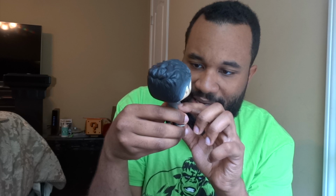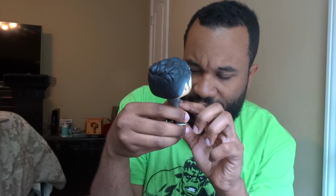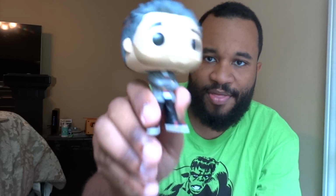You got your Bruce Banner. And I really like this pop. I love the details of it. There is a little bit of paint damage down here, a little bit of incomplete paint down here on the buttons on the jacket. A little upset about that, but as you can see here, it looks really good. I mean, if you can't remove these heads, well, you can, but without breaking it. But if you remove this and put a Tony Stark head right here, it would work perfectly.